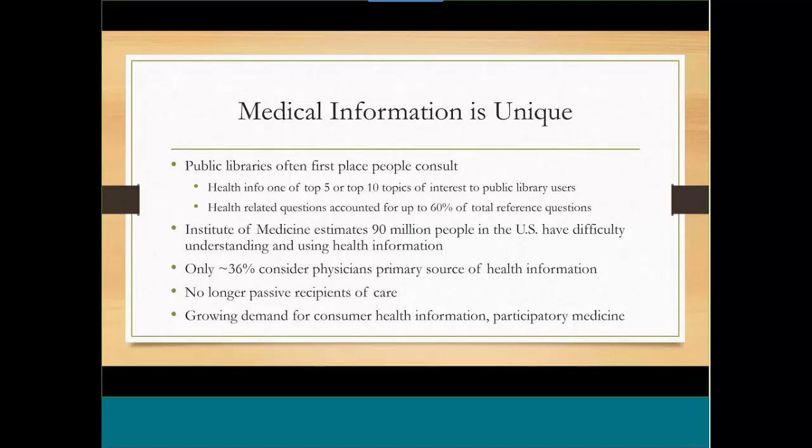There's also this huge growing demand for consumer health information and participatory medicine, which is the idea of the patient and their families being in participation with their health care providers to make sure that that health care meets the particular needs of that individual.